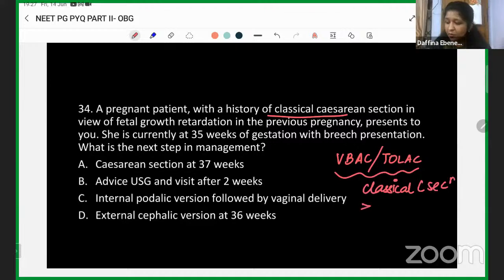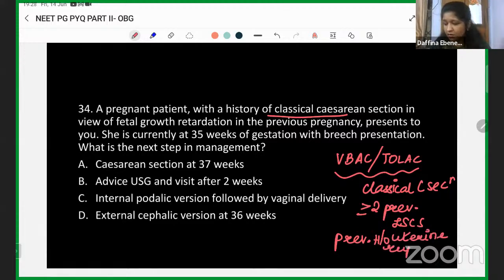Or if there were more than or equal to 2 previous lower segment cesarean sections. Or if there was a previous history of uterine rupture. Or previously, if it was done for a recurring indication like cephalopelvic disproportion. In all these cases, you should not allow for a VBAC or TOLAC.